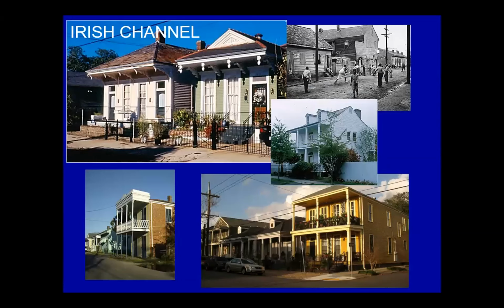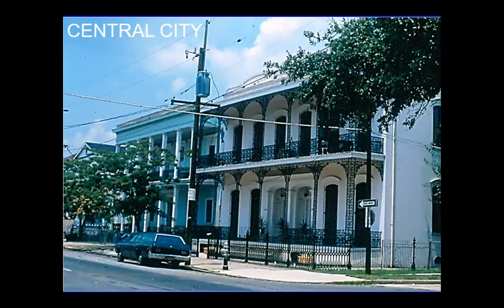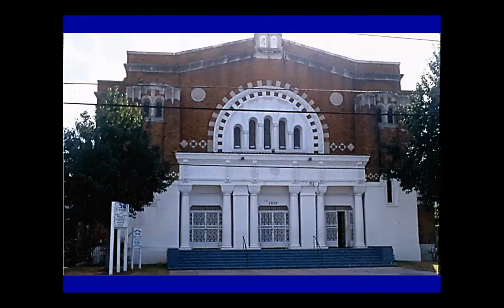Like the Lower Garden District, like the Garden District, it was once part of the city of Lafayette. Central City was historically referred to as back of town. During the 19th century and early 20th century, it included an Orthodox Jewish community.